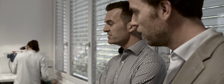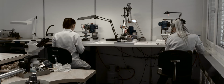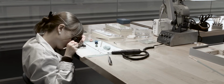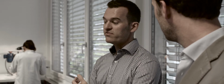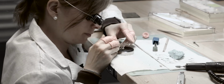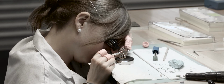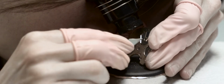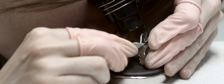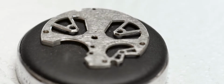The hand finishing is something very important for us because the movement, which is visible from the front as well as from the back side, has to be finished at a very, very high level. Already our founder, Armin Strom, who did the skeletonized movement, where you see all the details, was very well known for the finishing, for the hand finishing. So this is what we still do on all our watches. The parts are built by CNC machine, but they are completely decorated by hand.